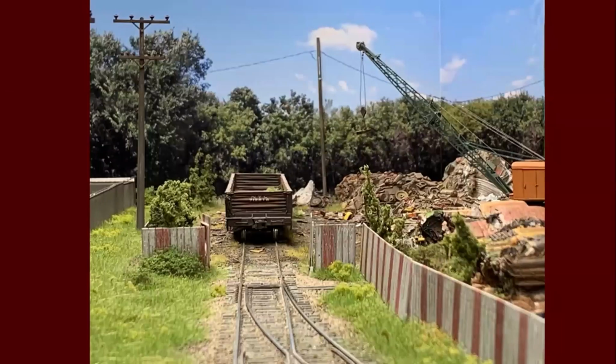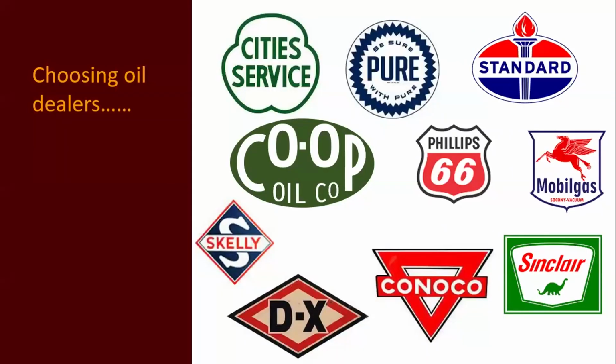So instead of cutting this back down and redoing it, I left the sky in there, and I decided, well, I'll just take a skewer and put a light fixture on it, and I put it in front of the backdrop and lined it up with the electrical line that was still printed on the photo in the backdrop, and it turned out pretty good. So I didn't have to redo the backdrop. I just put a skewer and a light pole and lined it up with the electrical line, and it looks pretty good. So anyway, now it's time to build the oil dealers.